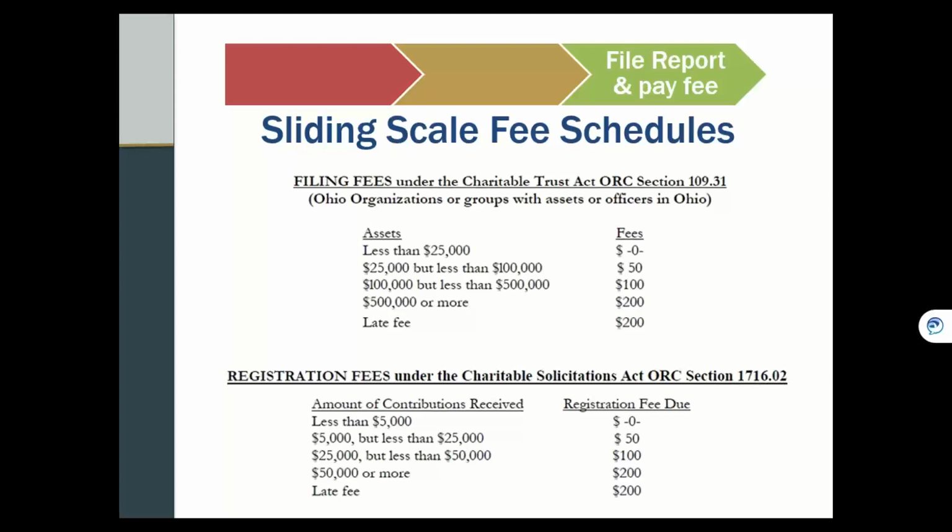But you may be happy to hear that for most organizations, as long as they remain compliant under the Charitable Trust Act, they will not need to pay fees under the Charitable Organization Solicitation Act, because there's a specialized exemption if they meet the criteria.